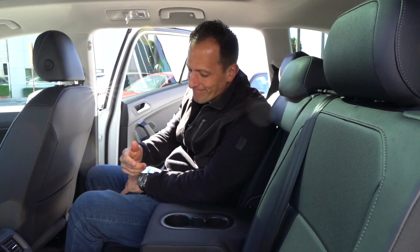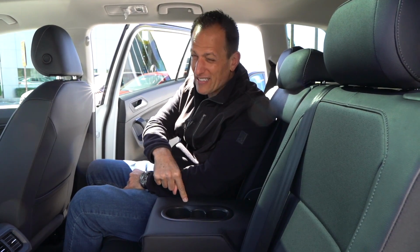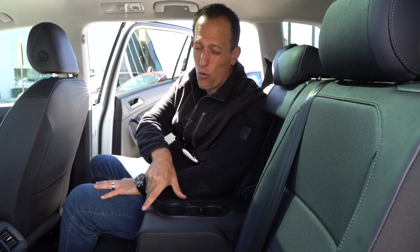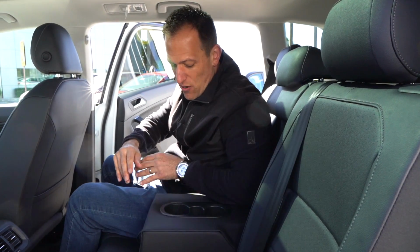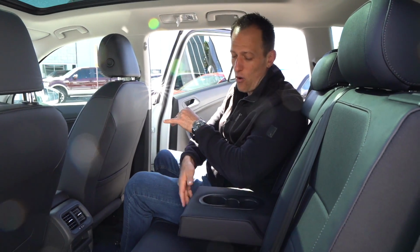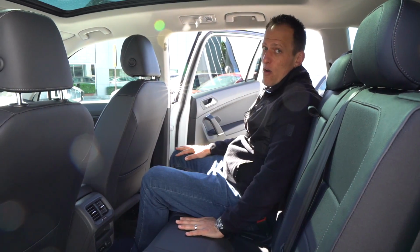Armrests, it's a little on the hard side, and the reason why I grimaced was these cup holders should be horizontal. I'm gonna zonk that. Unless you take your elbow and put it all the way back here, you'll be fine. But if you want to put your elbow here, it's going in a hole. Put it back. Seats though are very, very supportive.